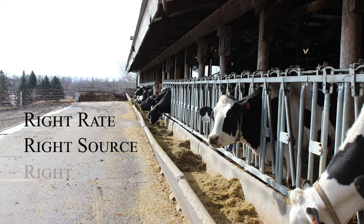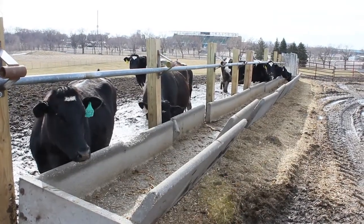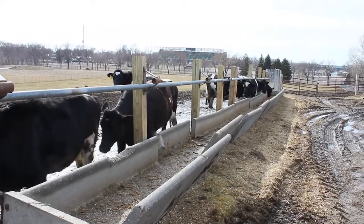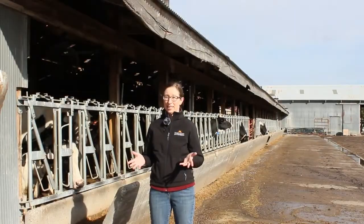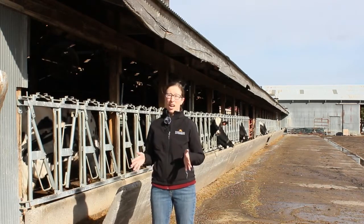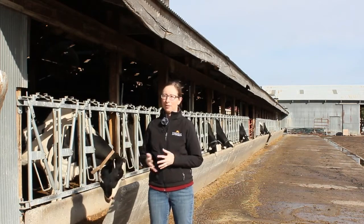Right rate, right source, right time, right place. When we're thinking about nutrients, you want to get those nutrients applied as close to crop uptake as possible. So thinking about spring application, that can be beneficial. I know it can be challenging with logistics, but if you're thinking about fall application, timing is really important too, because early fall application can really allow the nutrients to transform to forms that can be lost pretty quickly. Placement, we just talked a little bit about trying to get that incorporated and mixed in with the soil. You're more likely to trap your nutrients there rather than having them run off in large rainfall events.